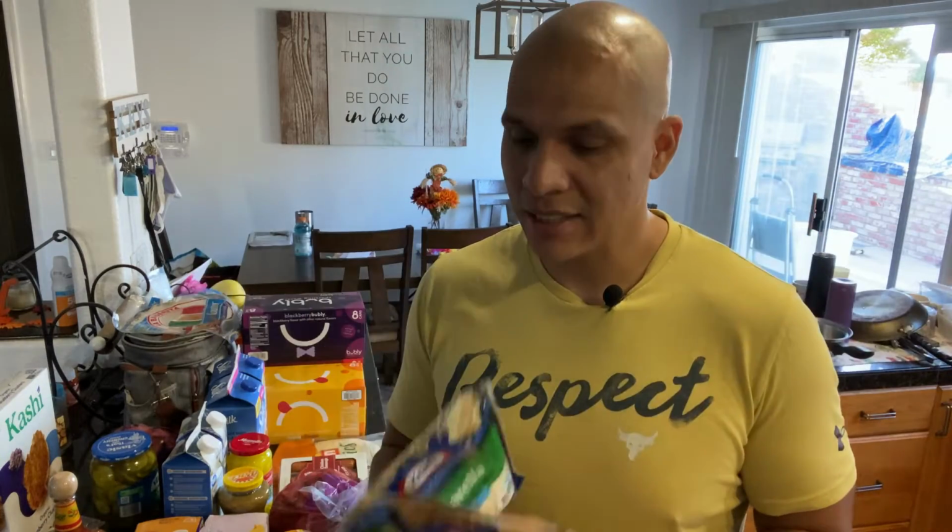All right, so we have cheeses. A little word on cheese: if this was the most ideal situation, I'd be getting these raw and super organic. These are generic. This is where I make that exception, right? So these are forms of cheese.